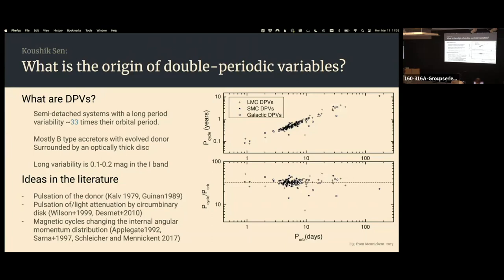If you look at the ratio of this super orbital period to the orbital period of the Algols, it is around 20 to 30, or 30 to 40 times. This seems to be consistent throughout the orbital period range of these semi-detached systems. There are some ideas in the literature, but there is no current consensus on how to explain this. There are already hundreds of these systems observed in the Milky Way, LMC, and SMC combined. Interesting. Any questions about these double periodic variables?